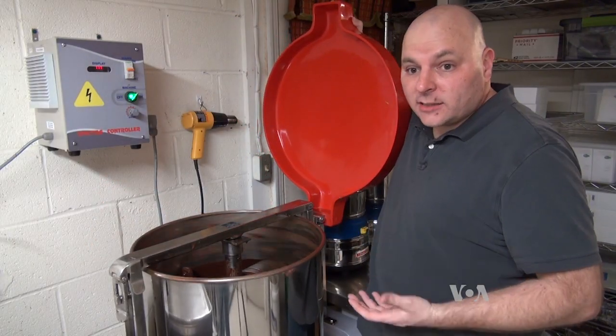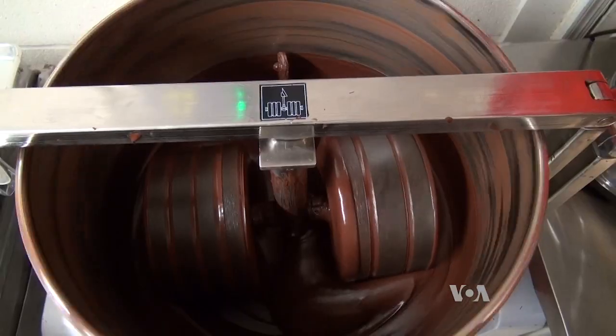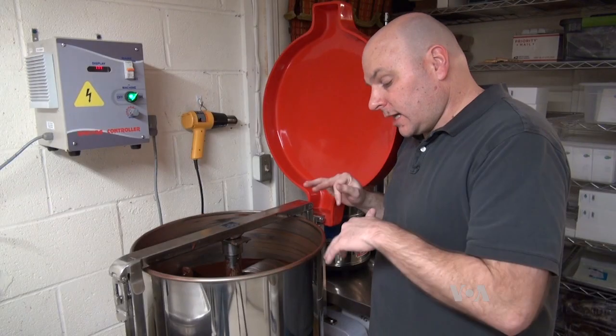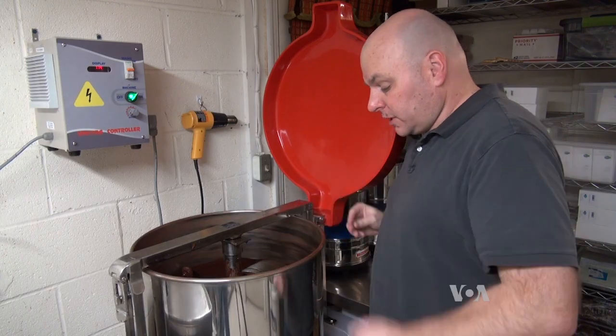So once the beans are cracked and winnowed, the nibs, which is the meat of the bean, go into the grinder. Two big stone wheels in it just spin around and around and grind those nibs into a liquid called cocoa liquor. To that, I add sugar, and that's all that my chocolate is, just cocoa beans and sugar, and that's what's in here right now.